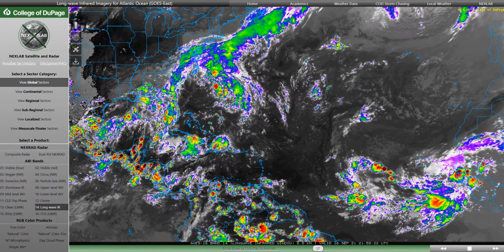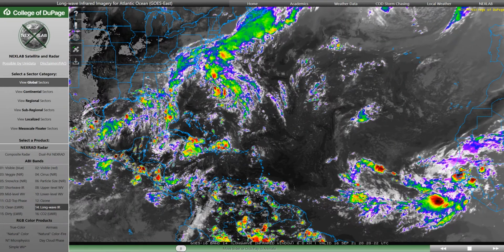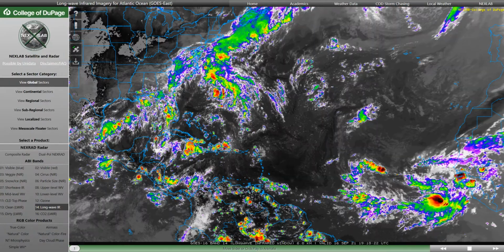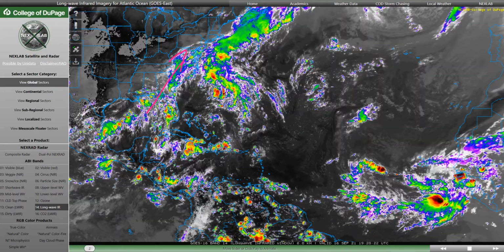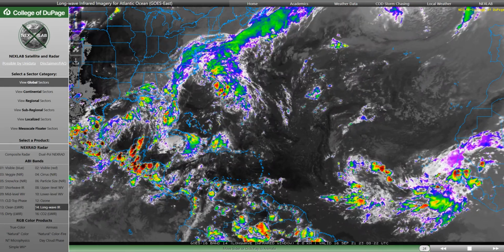The remnants of what once was Hurricane Nicholas have pretty much wound down over the Gulf Coast region. The associated moisture, though, you can see is producing a lot of showers and thunderstorms across the Gulf Coast and Florida. Some heavy rainfall today across the peninsula and then up the coast in what is now a sort of decaying cold front. But we do have two invests to continue to talk about.